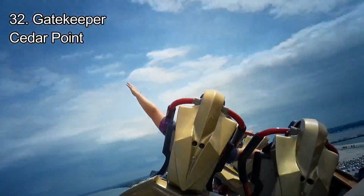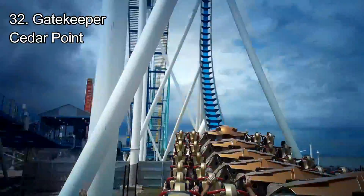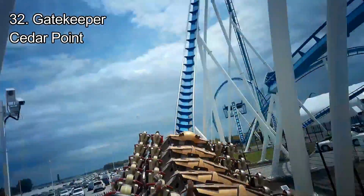32, Gatekeeper. Another Cedar Point B&M places next and is a bit better than the previous. Gatekeeper has better elements overall with its great first drop and fun inversions. It also has a great head chopper near the end.